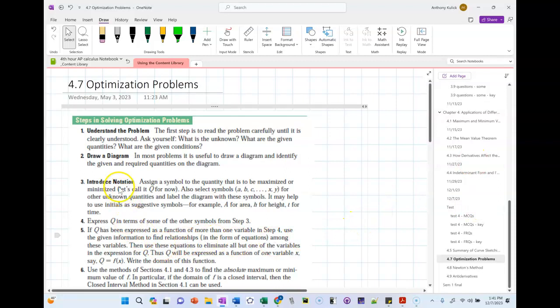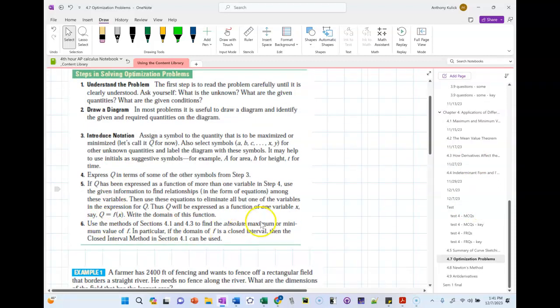So that was 3, 4, and 5 I just talked about. One important thing: once we've written our function, we do need to think about its domain. Why would that be important?